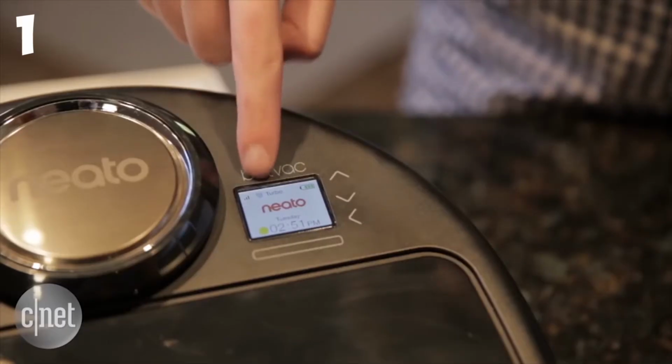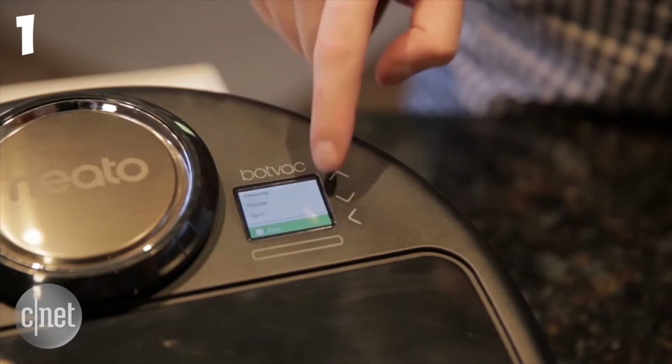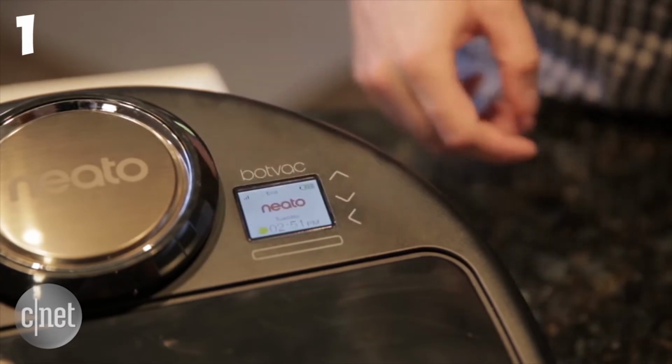You also get two cleaning modes to choose from, which is new for the brand. The default is turbo, that's the noisy, full-powered mode that Nitto's are known for, but you also have eco mode, which is a little quieter and a little easier on the battery.